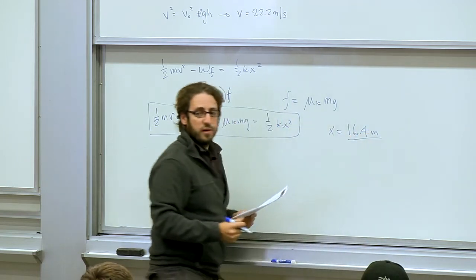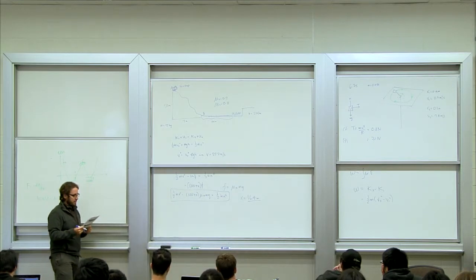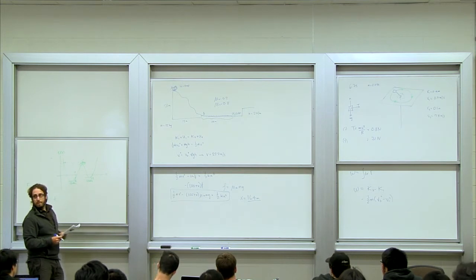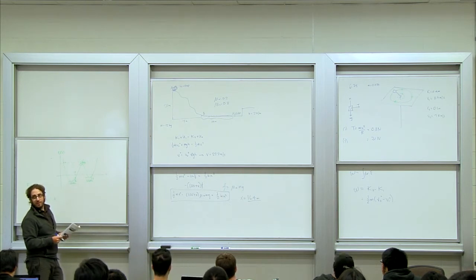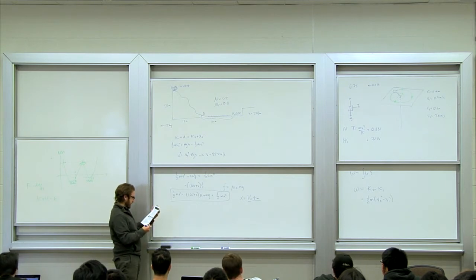Whoa, that's pretty far. That's, I guess, why they said this is a very long light spring. I'm trying to figure out why there's a spring in the middle. Or how did this rock get going at 10 meters per second already? Somebody should be, this is dangerous playing with rocks.